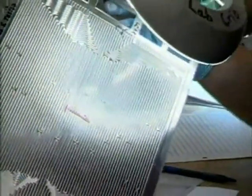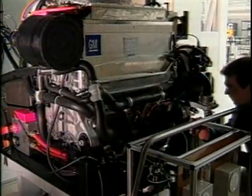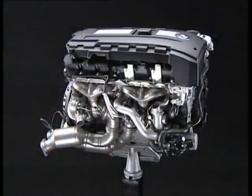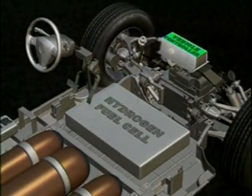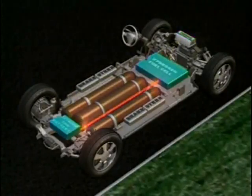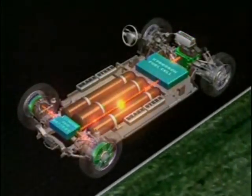There are specific challenges that are still present. One is that the volume of the fuel cell is relatively large compared to the volume of an internal combustion engine. So you've got to fit this into the vehicle, and that's always hard to do. So you've got to really work hard to either get the technology better to make the fuel cell smaller or just package it into the vehicle.